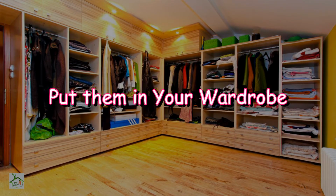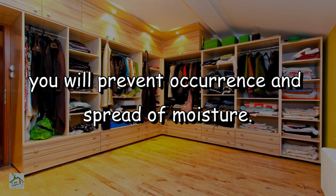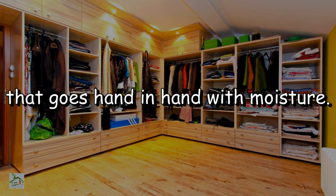Put them in your wardrobe. If you put these little bags in your wardrobe, you will prevent occurrence and spread of moisture. Furthermore, you can prevent the unpleasant smell that goes hand in hand with moisture.